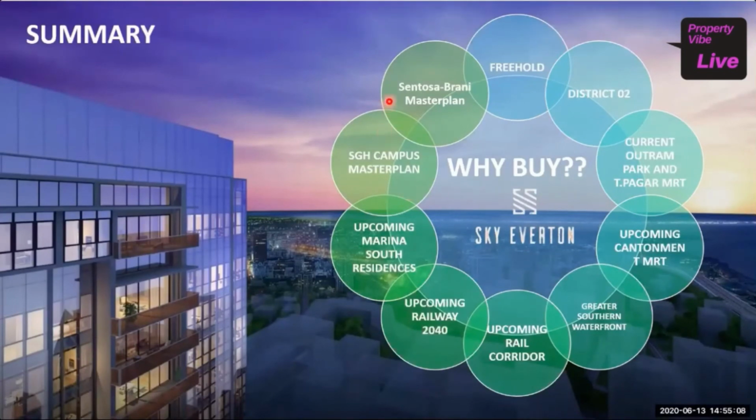And last but not least, the Sentosa Brani Master Plan. So this whole area is very, very organic, mega in terms of transformation. And don't be surprised as we go along. We have many years to go for this whole transformation to take place. There will be new things coming up in the whole area, and there will be a lot of new surprises in the whole area as well. So right now we are left with 3-bedroom, 4-bedroom, 5-bedroom and 6-bedroom penthouse. So for those who are really in, now is the time to take action really.